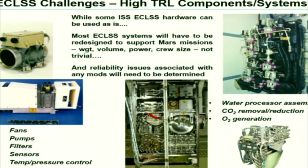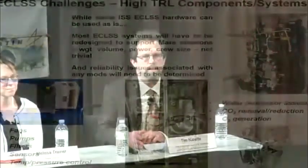And while a number of these systems, or at least the components, can be reused as they are, in this particular case I list things like the fans and the pumps, and the basic technologies themselves, whether it be oxygen generation or CO2 removal, those systems are huge. I haven't gone and looked at these vehicles, but I think a single rack is like the size of a 21 cubic foot refrigerator. So looking at that double rack, it's hard to envision getting this in a capsule with 2 or 4 people and taking it to Mars. But that's the highest TRL system that you have with the most test data.